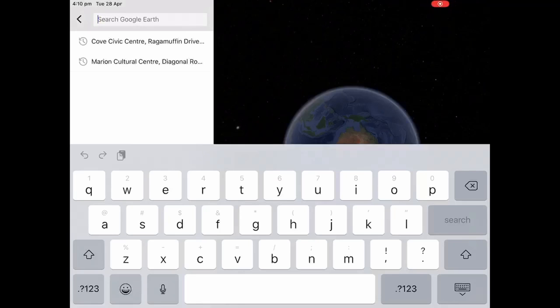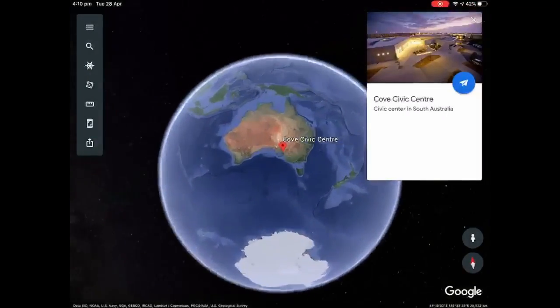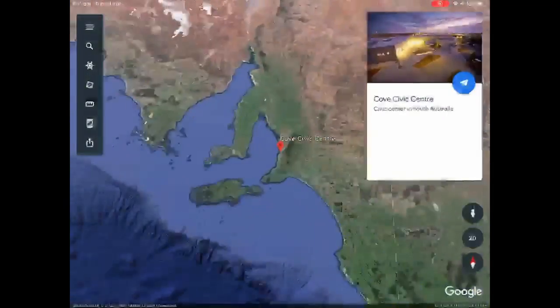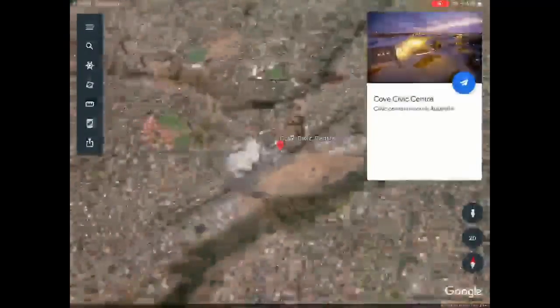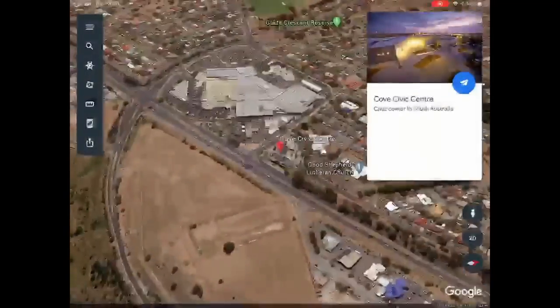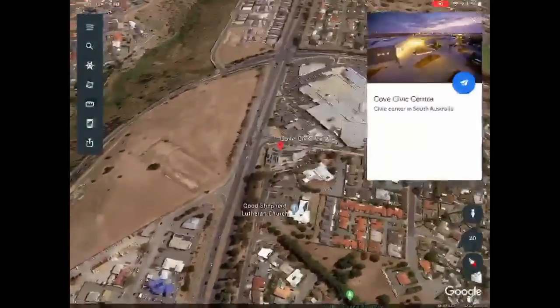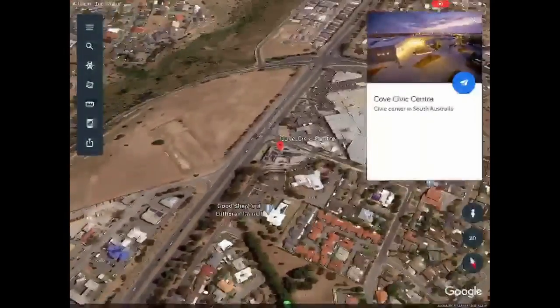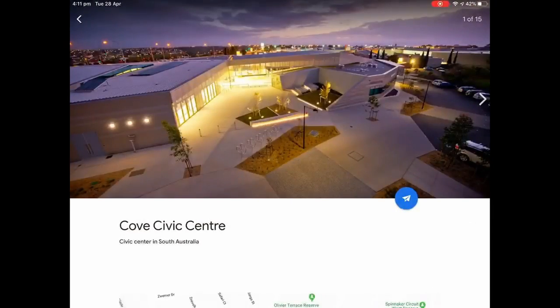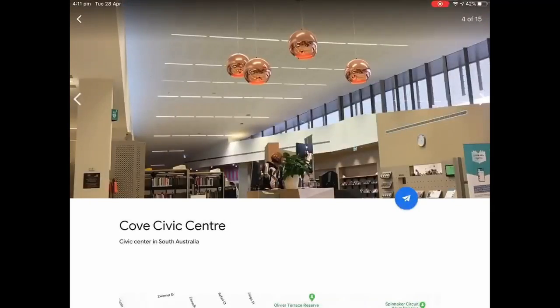You could search your house or your school, but we're going to search the Cove Civic Center, which is where Ben and I are today, at a very empty library without all your smiley faces. But here we go, it's zooming us in, and there we are. So you can see all the streets around and all the different parts up at Hallett Cove. And if we click on this little section on the right, it's called a knowledge card. And if we click on that, you can see some pictures of in the library and all of that.